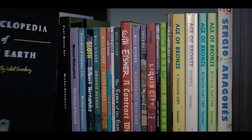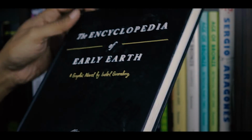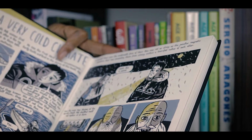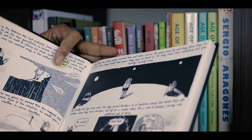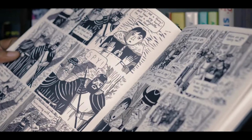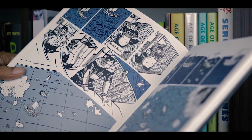Speaking of the 1001 Nights, the Encyclopedia of Early Earth, a graphic novel by Isabel Greenberg, is a marvelous story which deals with things like creation myths and origin stories, fables, and folklore, but all tied together where one story bleeds into another or is nested within another. It's really a story about stories and storytelling that spans geography and times in a way that I've very rarely seen.